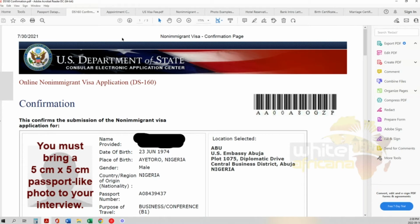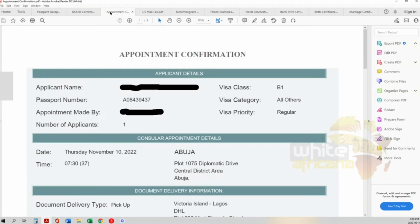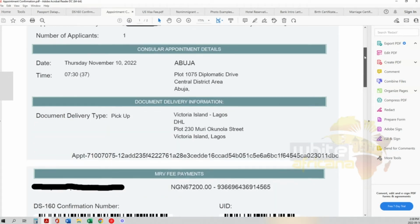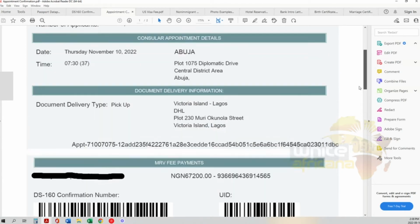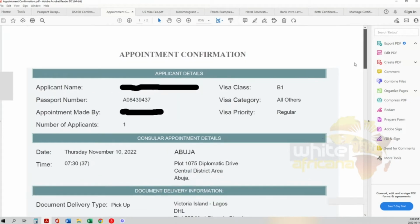The next thing is your appointment confirmation. Again, print it off. This also has your passport number and everything pertaining to your application. The form right here is all linked together. All numbers, everything is linked together to your DS-160. That is how they're going to find you in the system. This is very, very, very important.